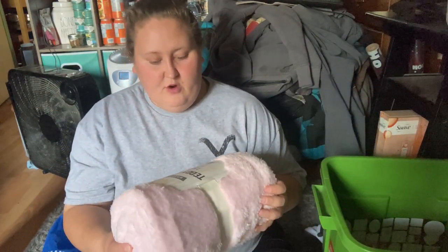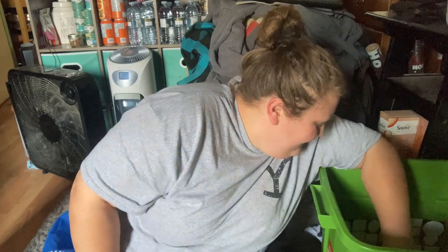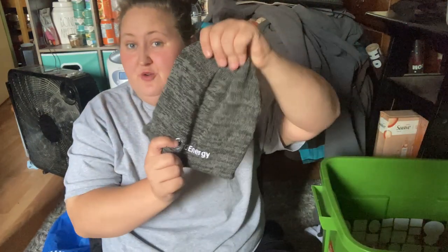Then this is a blanket, so it's a Teddy Sherpa. It's in pink. These were regular $20-some, and they were on for $7 at PV Mart last year. So I bought one in case I needed a present. So always buy if they're on sale or clearance, because you might need them. I have an extra toque.